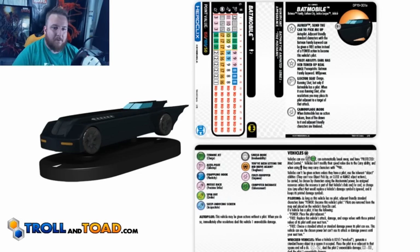Up first, we have the Batmobile, number DP19-001A. There are actually two different dials for this, so we're going to take a quick glance at both of them. This has two traits, a special on its movement and a special on its damage. The first trait is called Alfred, Send the Car to Pick Me Up. Autopilot: adjacent friendly characters with the Batman family keyword can be given a free action instead of a power action to become the vehicle's pilot. So that's pretty cool there. That saves them an action token for if they ever decide to leave the vehicle. So that's actually pretty helpful.